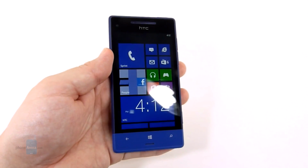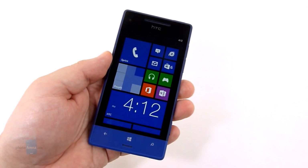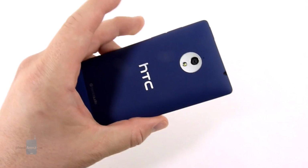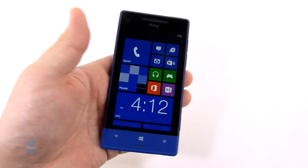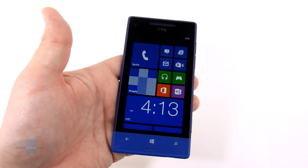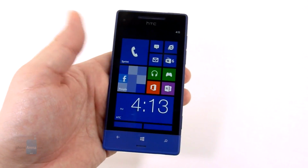Now, the phone, like we said, is called the 8XT, and it looks very similar to the 8X that launched last fall, but there are some very key differences. Overall form factor is almost identical. It feels great in the hand. The display is fairly nice, but there are definitely some differences between that original phone that launched on Verizon and AT&T and this phone, which is exclusive to Sprint.